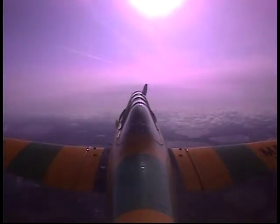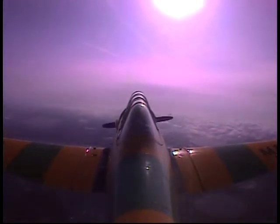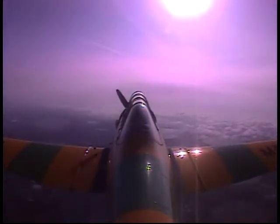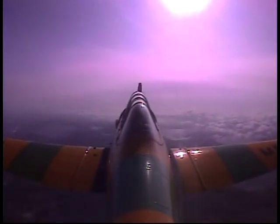Well, let's go left a little bit more here. That's good. Boy, it's nice and light on the controls. Yeah, it is.